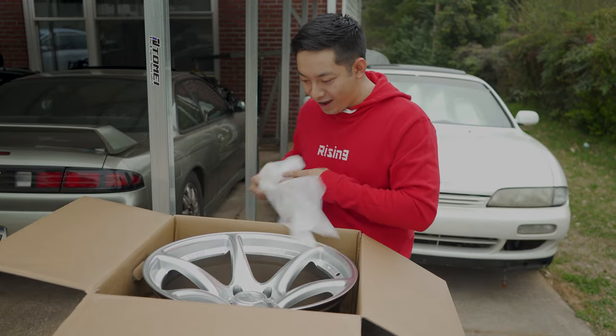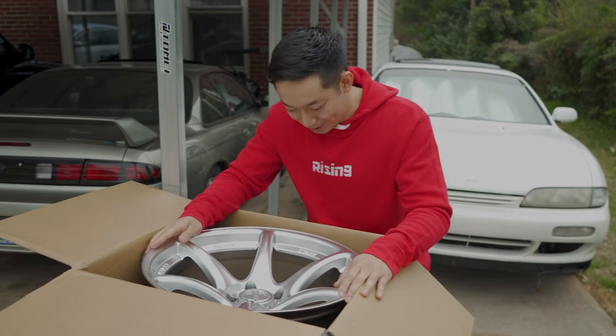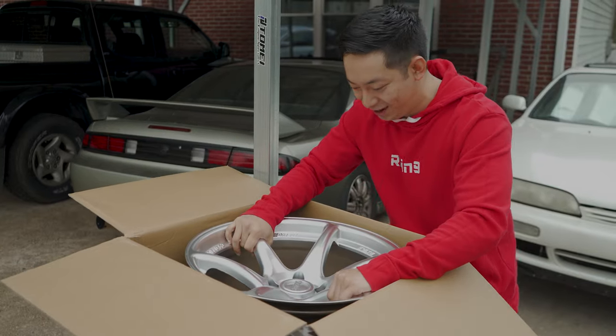Oh man, they're hella fresh. Kansei, you guys did a great job on this set of wheels. I love it.